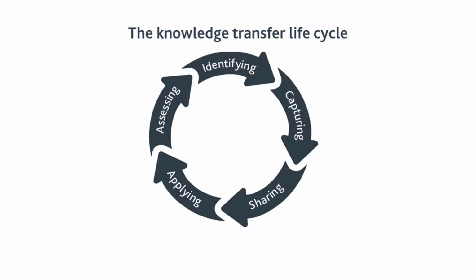So there you have it: identifying, capturing, sharing, applying, and then assessing. So what does each of these steps mean? We'll go over it in detail in the next slide, but you can look at this picture and let it sink in. We are talking about knowledge transfer. We are looking at the steps of knowledge transfer. These are the steps: identifying, capturing, sharing, applying, and assessing. Let's get into details of each of these steps.